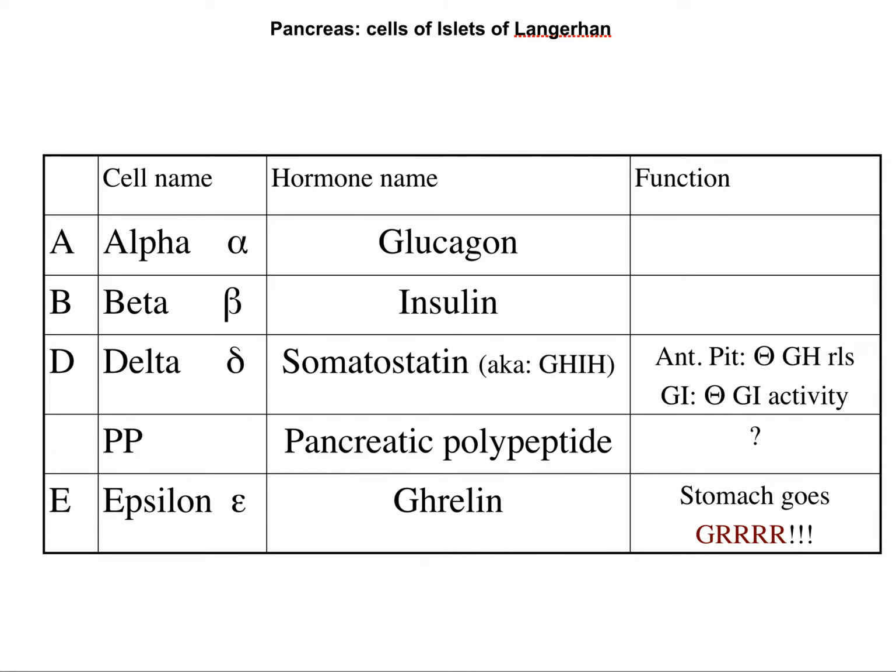Some other important cells and what they release. Somatostatin, we said, was growth hormone inhibiting hormone. It stops the release of growth hormone. PP, pancreatic polypeptide, don't worry about that. Epsilon releases ghrelin, and we learned that in GI, the stomach goes grrr. When you're hungry, you release ghrelin. Ghrelin triggers you to look for food, hunt for food, eat food.